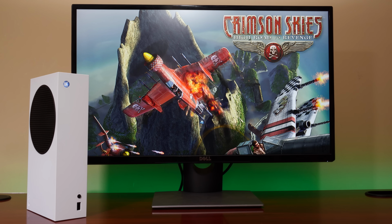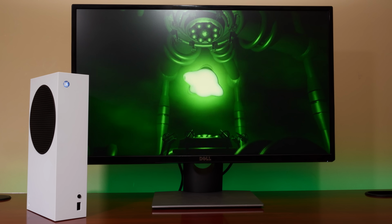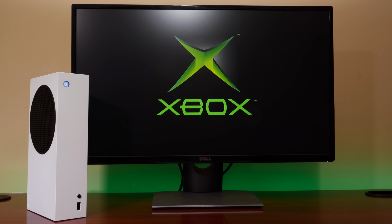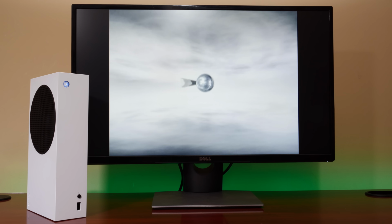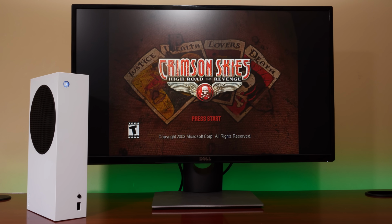Another is loading an Xbox original game via backward compatibility. The Xbox dashboard intro takes longer to load up than the game itself. It's simply that good. Fast SSD is a game changer, and I'm very glad to see that Microsoft didn't cut any corners on the performance of the drive itself.